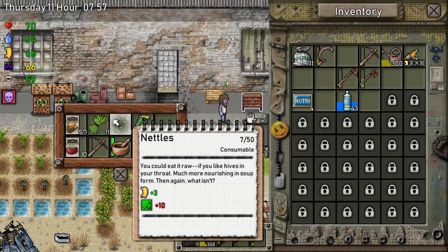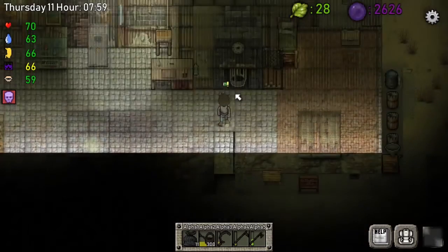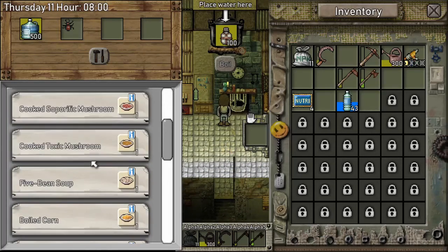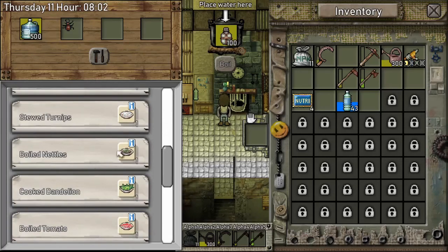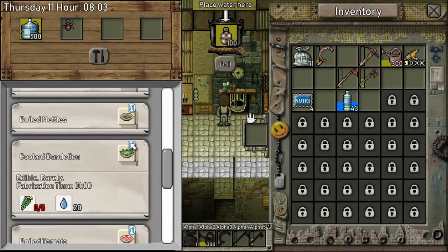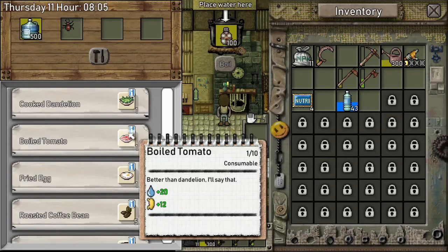Could eat it raw, but it's much more nourishing in soup form. Okay, soup form. We can make nettle soup, right? Let's see. Plant-based dishes. Boiled nettles, plus 20. Is that it? I need something that lowers my toxicity.